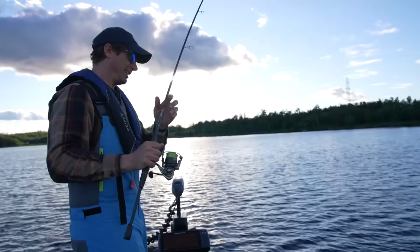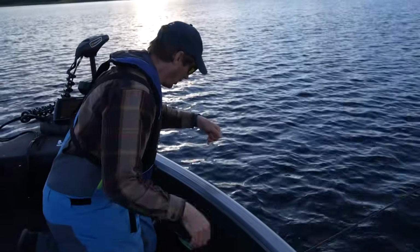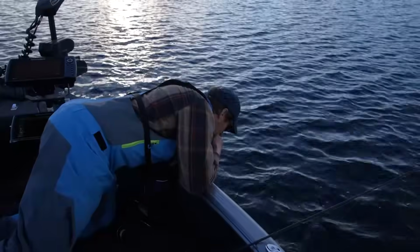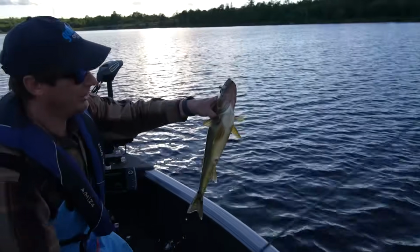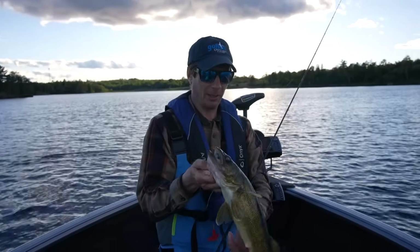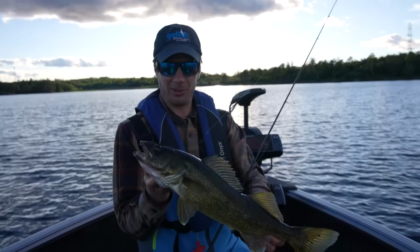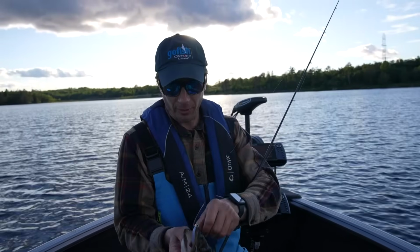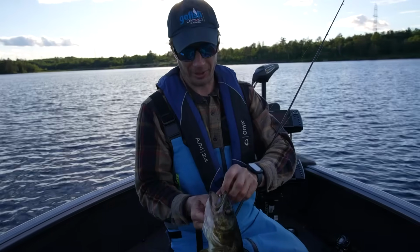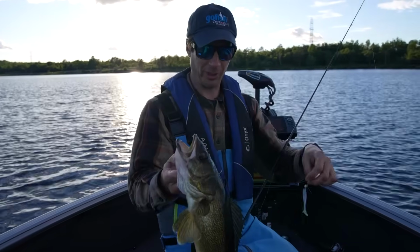Little pike, and then a smallmouth bass, and then a walleye like this. This ain't a bad one, actually. It's a decent one. I was just slow rolling over some of the boulders out there, and this one is the first of the trip. A fourth size one. Got a couple small ones, but just on a little Crush City swim bait and a moon eye jig, just slow rolling that.